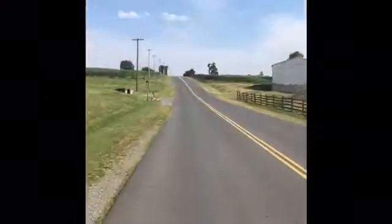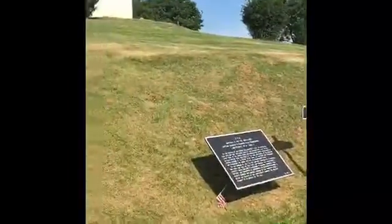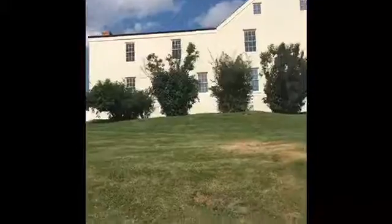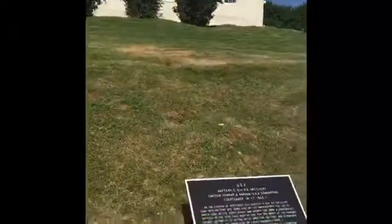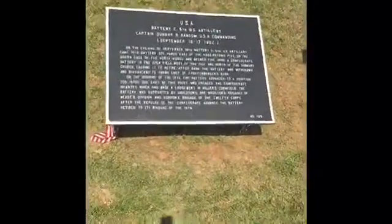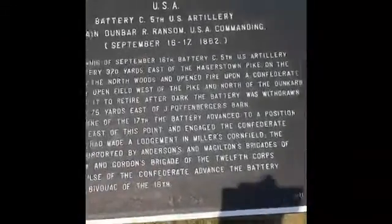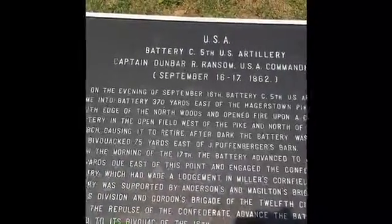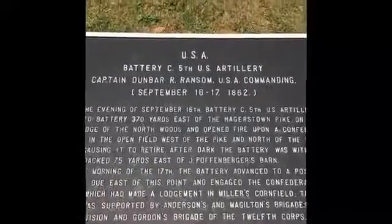Okay, we're back. And look up the street. We're here at Miller's Farm. This is Miller's Farm. We'll go in there in just a minute, but I want to give you a little look here. See? 17th, September 1862. Confederate 5th, or Battery C, 5th U.S. Artillery, they were located here.